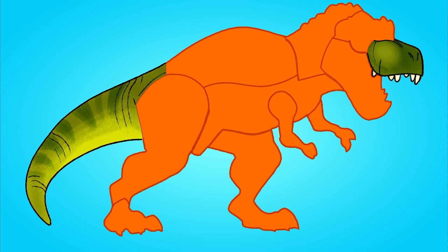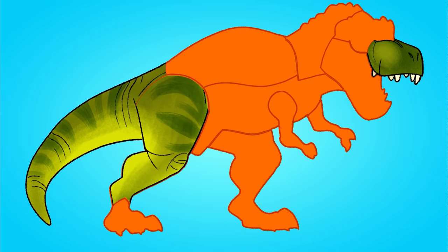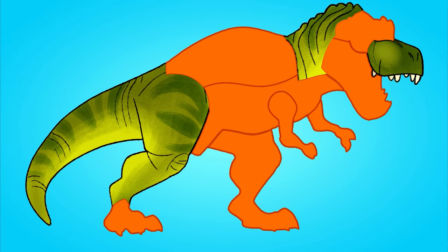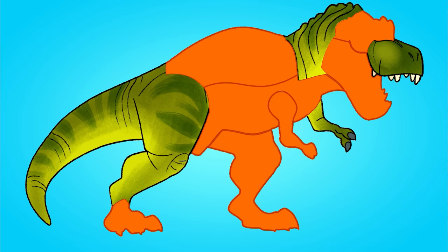Look at those sharp teeth. Oh, this must be a leg. Yep, there you go. What's this? It looks really wrinkly. Oh, it's his neck. Hey, this kind of looks like an arm, but it's really tiny. This dinosaur's got small arms.